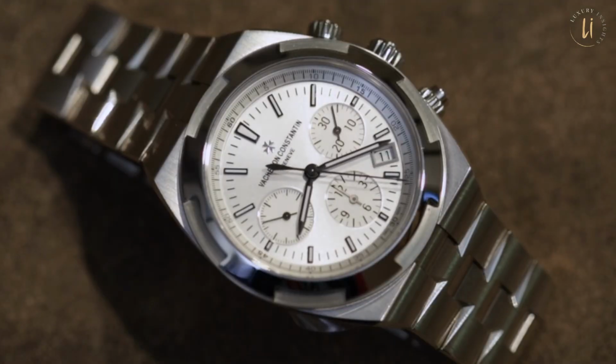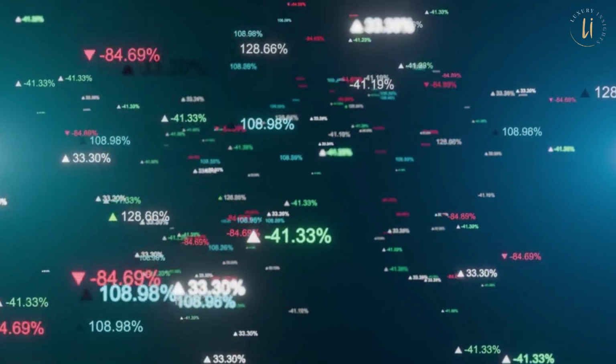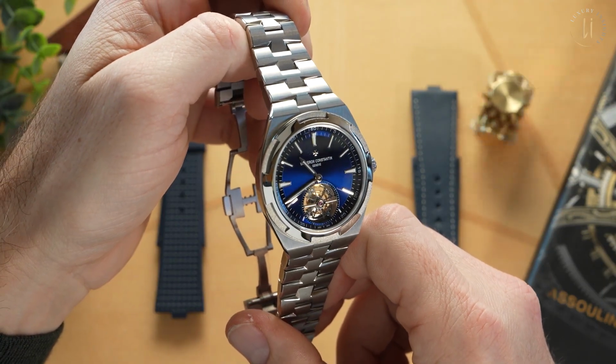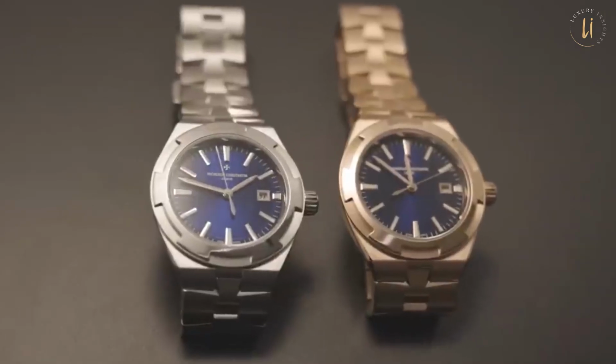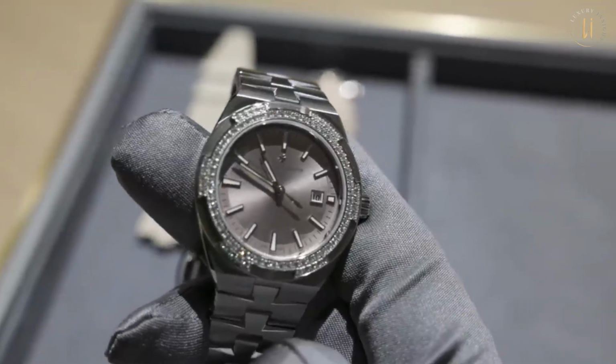Retail pricing starts at around $23,000 for the time and date model, but on the secondary market, you'll often find them closer to $20,000 to $21,000. That makes the Overseas a relative bargain compared to the Royal Oak or Nautilus, which trade for 2 or 3 times retail. Collectors often say that the Overseas is the insider's choice. You won't see it everywhere, but those who know, know.